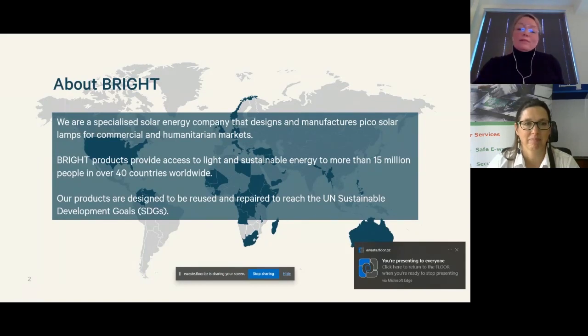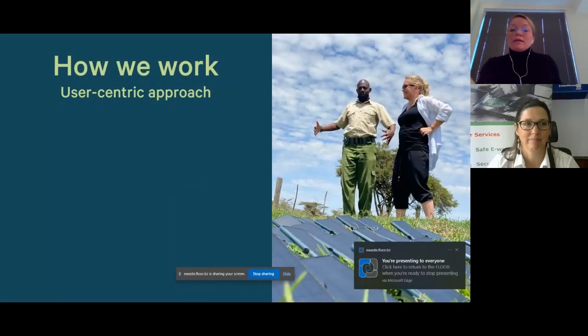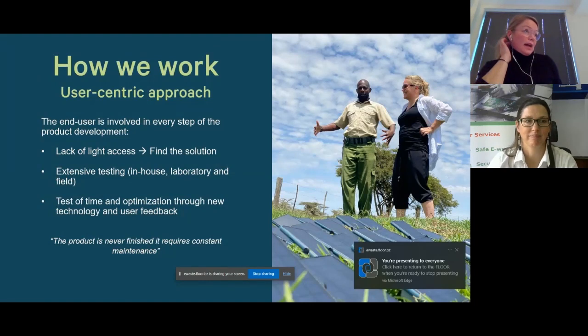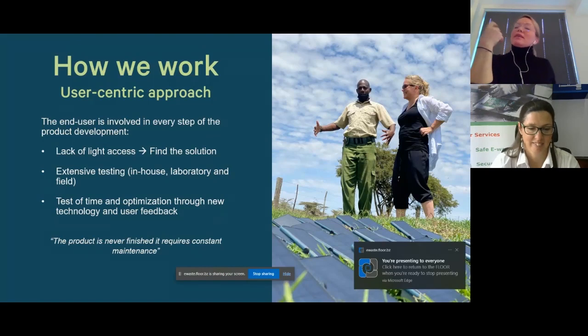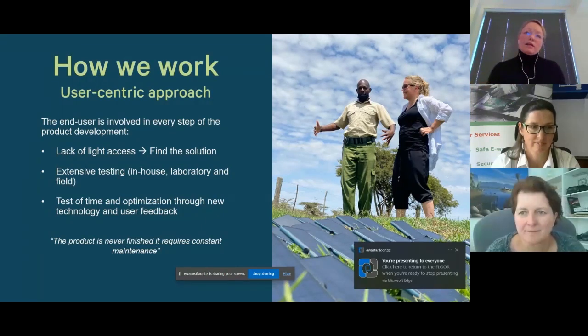So there are some lamps around, and how do we ethically produce and design new products is what I would like to present, especially our user-centric approach. It's not based on having a solution and finding the problem it solves. It's the lack of light and energy that is the problem we're going to solve, and how we find the best solution for that.